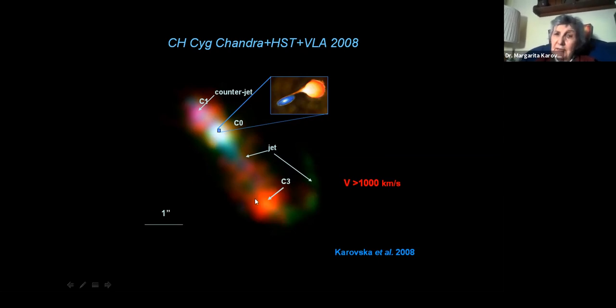The green is the Hubble Space Telescope observation in the optical. The red is Chandra, soft X-rays, and the blue is the VLA observations in radio. The material is moving, from the spectra that were taken around that time, with a velocity over 1,000 kilometers per second. So it's a fascinating object.